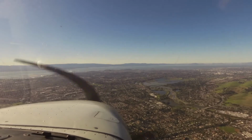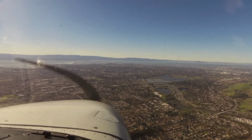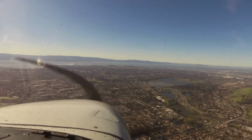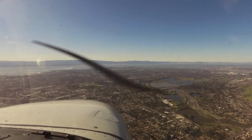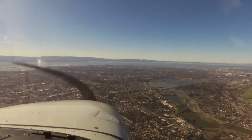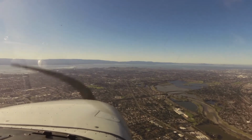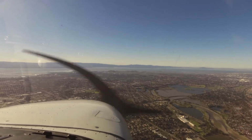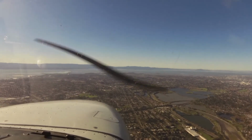1 Tango Golf, thanks for your help. You're number 2 behind that Bonanza short final, runway 31, cleared for the option. Roger, I see I'm number 2, clear for the option, runway 31, 1 Tango Golf. Cessna 2 Tango Alpha, make a left 360. Making left 360, 2 Tango Alpha.